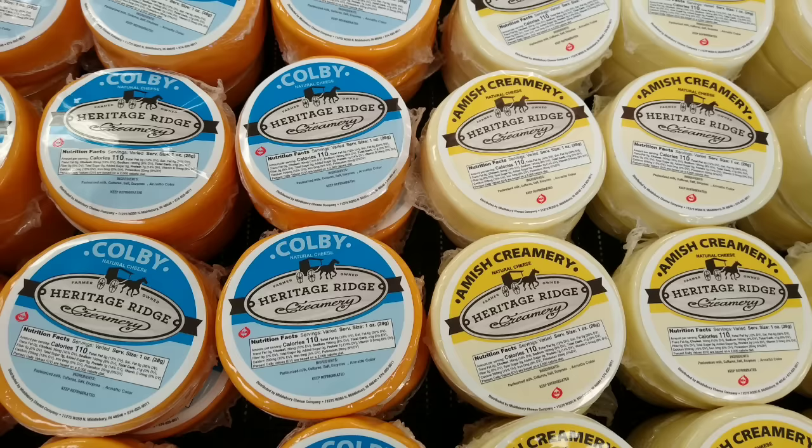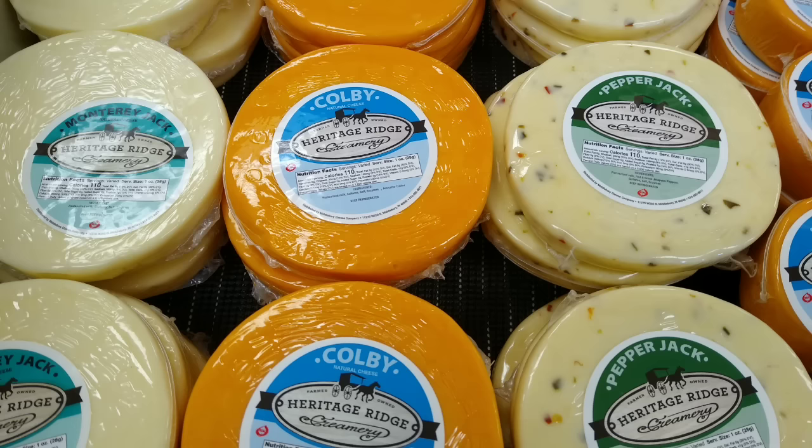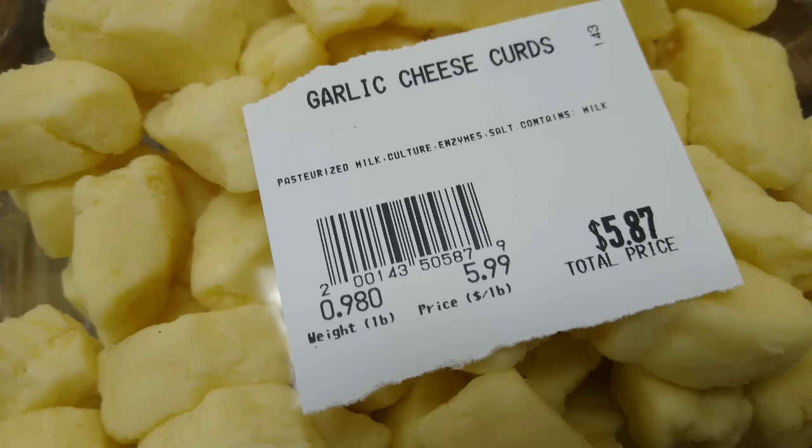Amish creamery. At the top it says different kinds of butters. I'm sorry, I'm going to show you the butter. Here are 3 other flavors, just a typical Monterey Jack, the Colby, and the Pepper Jack. These are in round, thin slices. They have all kinds of curds. Here's a garlic cheese curd. My guys, as I've told you before, they're super fans of cheese curds.